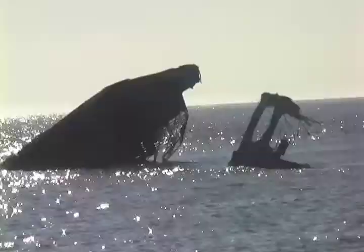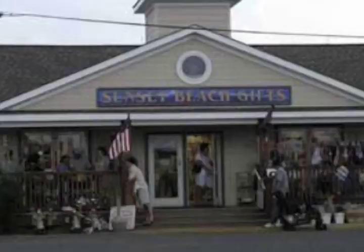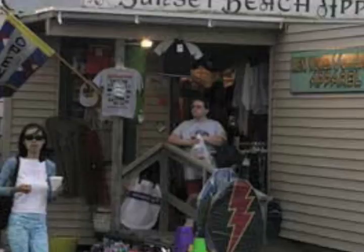Because the ship sat in the ocean water for such a long time, all that remains is a small piece of what was a warship experiment. Who owns the ship currently? I believe, I'm not 100% sure, but I am fairly certain it is owned by the people who run the complex of other shops out there called the Sunset Beach Shops. The name of the place where it's located is Sunset Beach.